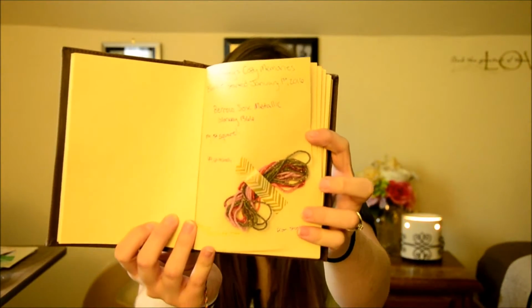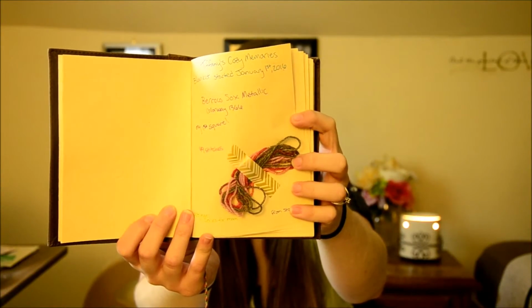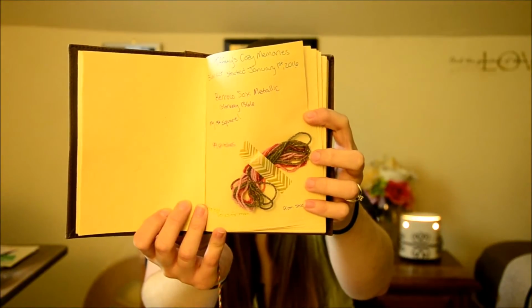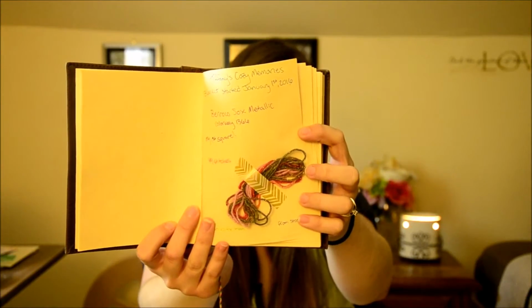So what I've done is I put some washi tape in and just put a little bit of the sock yarn in there. And I wrote all about which yarn is which. I also started this on January 1st this year. So I know obviously it's not going to be done by the end of the year, but I was really excited to start it on the first day of the year. And this was my first square. So this is kind of fun, like a little scrapbook. I'll show you, I got all these different pages.